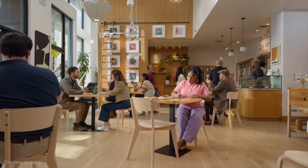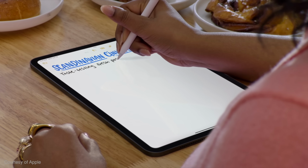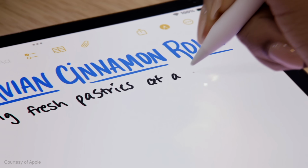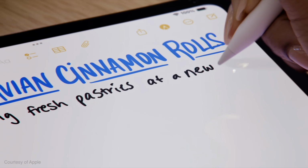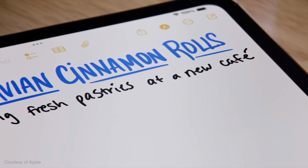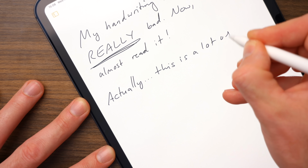So when I heard about SmartScript and I saw the demo of it at WWDC, I got very, very excited. And if you don't know what SmartScript is, it's this feature in iPadOS 18 where it learns how you write, and then it uses machine learning to basically tidy up your handwriting, so it makes it a bit straighter, and it does this in real time as you write.